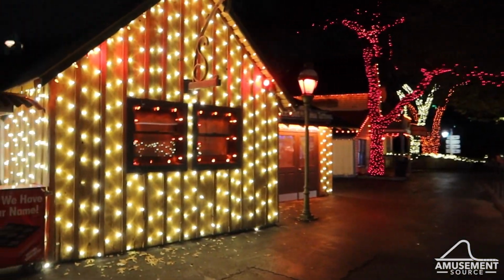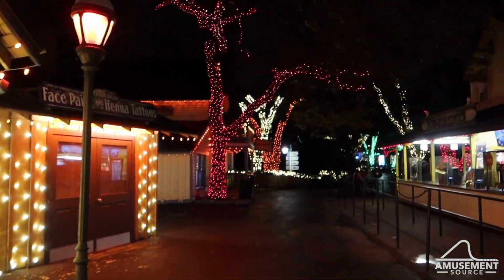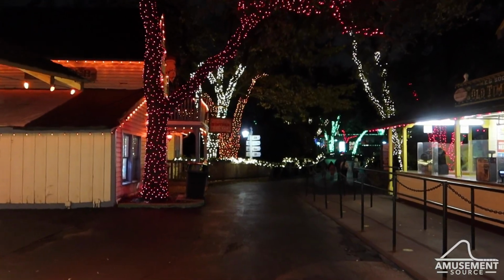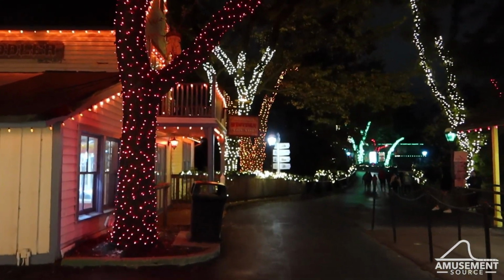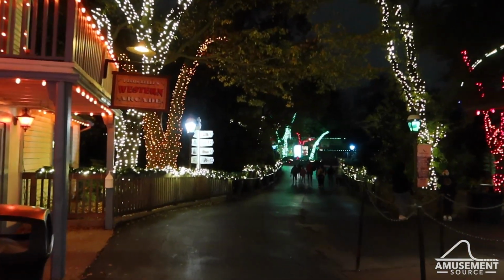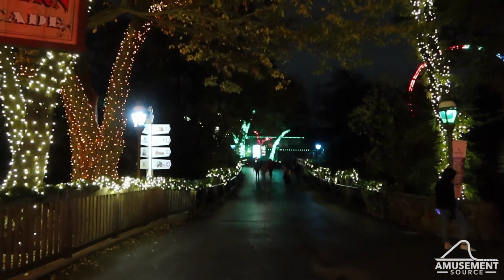So it's really good. And it goes all the way down to the bridge, where they've lined the bridge in garland. So it's just a really nice vibe when you come to the park. The weather's a little cooler, and you can enjoy the Christmas lights. And they've done a great job with the Christmas lights this year.